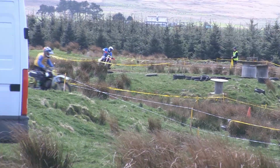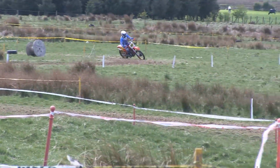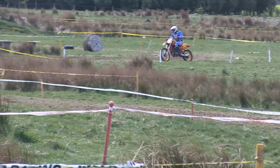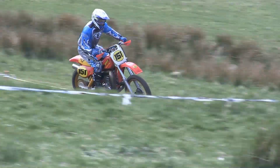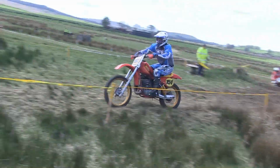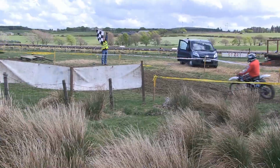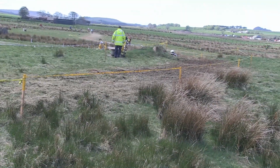So as the riders start their last and final lap of this pre-1984 class race, here's your race leader as he comes round to take the checkered flag. It's going to be a win for number 151, John Stokes, on that very quick 1983 490 Michael Spider.